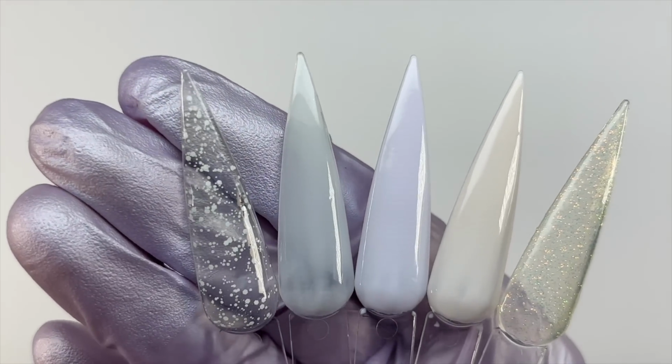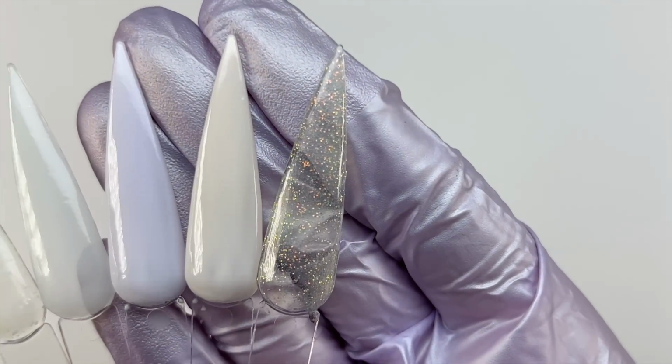These each have 2 coats of color along with a glossy top coat.